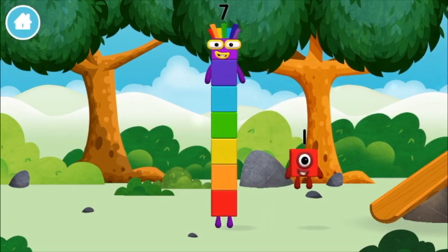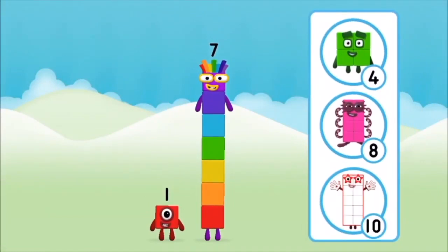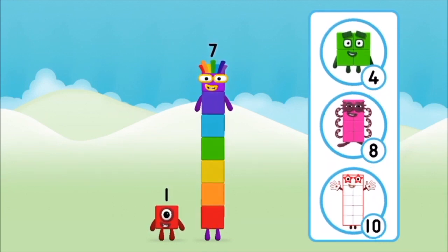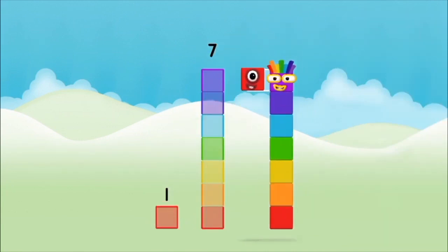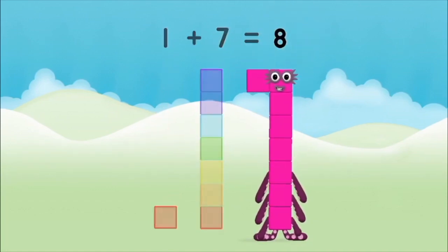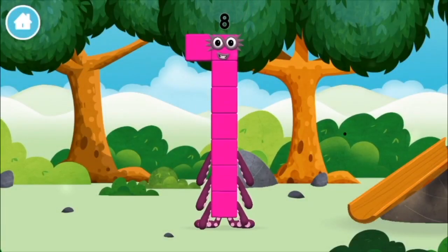You found a number block. What number block will you make when you add these two number blocks together? Correct! You chose the right answer. Add the number blocks together. 7! 1! 1 plus 7 equals 8! Amazing! You made number block 8. You made a new number block.